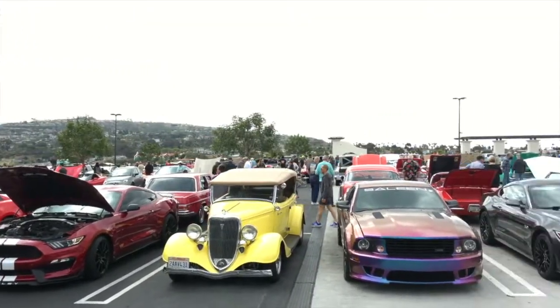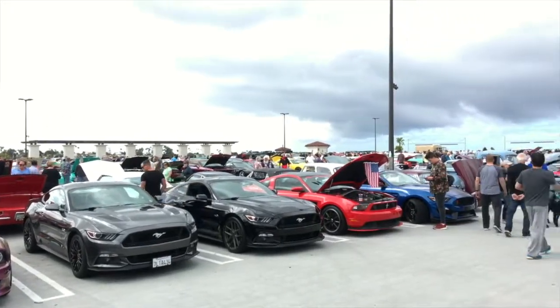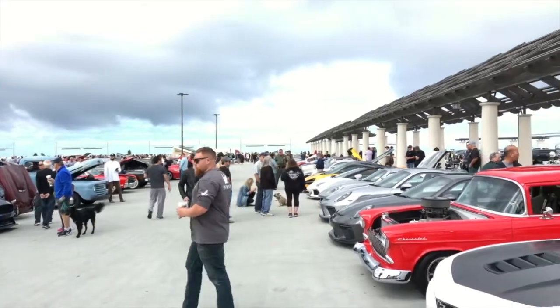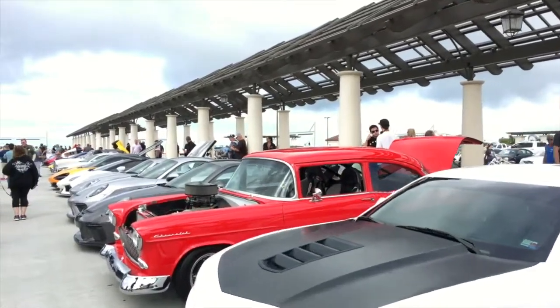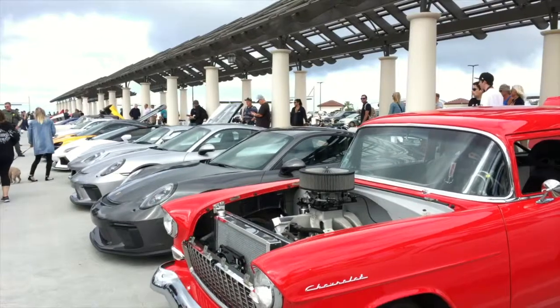Check out the crowd, it's absolutely huge. One of our biggest days ever. Really, really cool turnout of people here. And as I said, some really impressive cars as well, so let's kick it off and have a bit of a walk around. So we got my Camaro, then we have James's, then we have a car that to date is still my favourite car that's ever come to South OC Cars and Coffee.